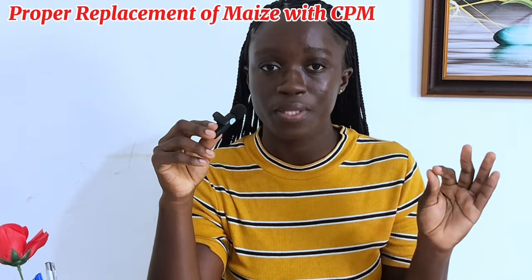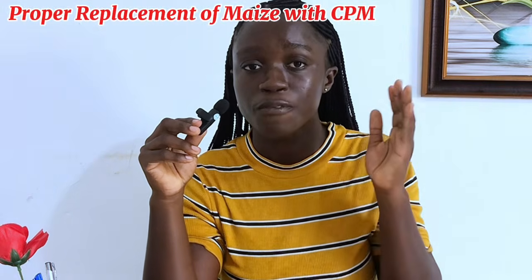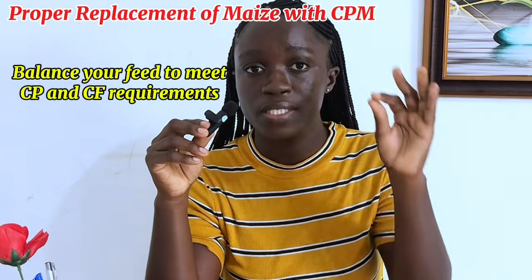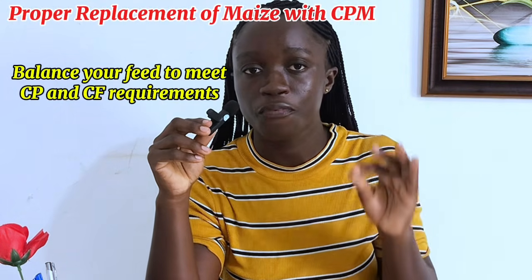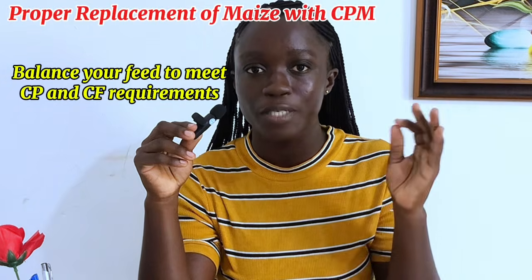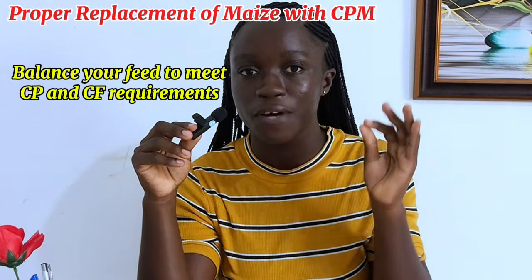It is important to know that after doing the replacement, that is not all. You have to make sure that you check if your feed formulation is still balanced, if it still meets the crude protein and the crude fiber requirements of your pigs, because that is very important. So by doing this, you end up with a feed formulation that is of high quality.